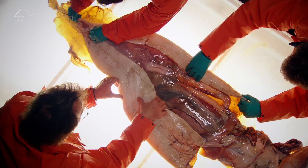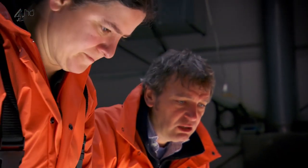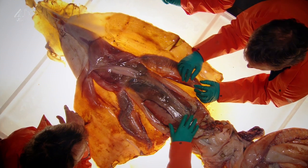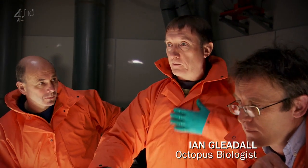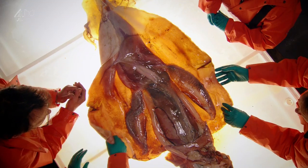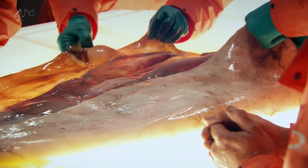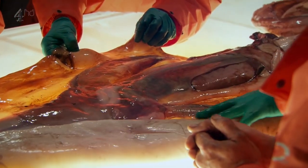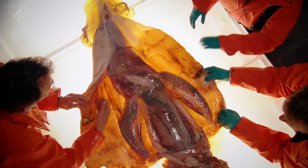So can we just unpeel the mantle now? You're about there, Joy? Yep, I'm all the way to the end now. Okay, wow, look at that. This is actually the front surface of the body. And what you've got here is a big cloak, which we call a mantle, which is just another word for cloak, which is wrapped around the animal completely. And the water is just freely circulating all through this structure here, right to the very tip.